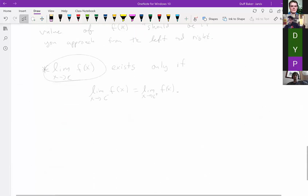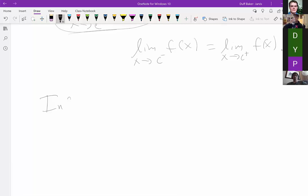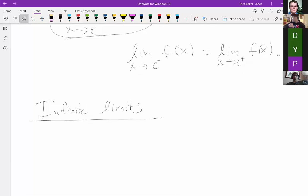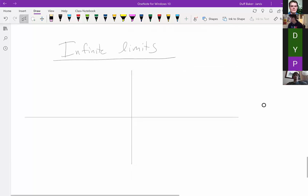And then the final bit is there's one other thing we can use limits for. Let's zoom in a little bit so it's easier to write. It's for infinite limits. Okay. So in these previous things, when we approached from the left or the right or both sides, the function kind of stayed nice and it approached certain numbers. But sometimes it doesn't. Okay. So let's say I had a graph that looked like this. So say it had a vertical asymptote.